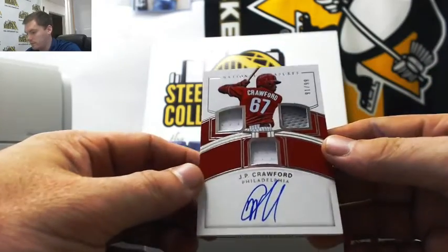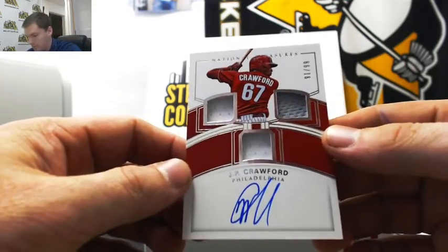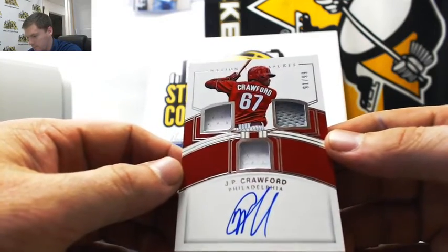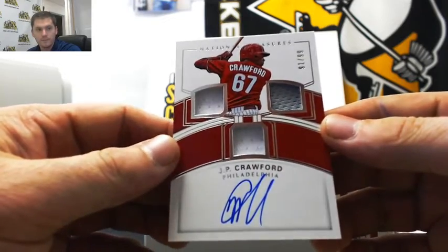J.P. Crawford, 91 of 99. It's going to George P. Gray and white jersey swatches there. Nice on card.